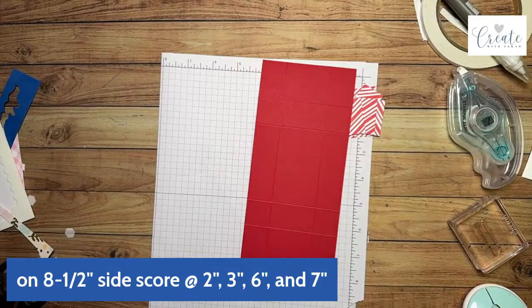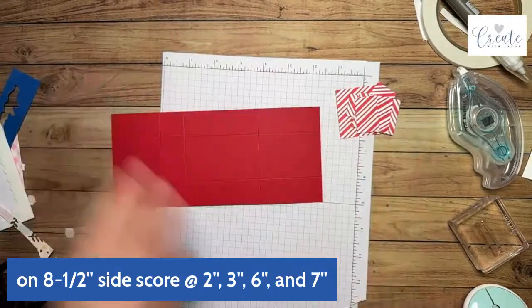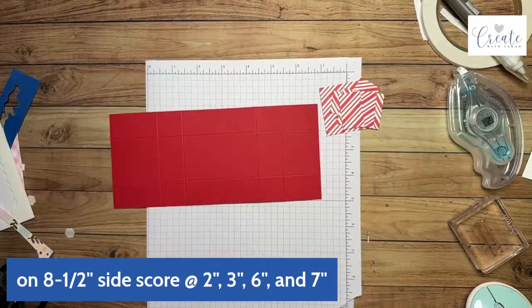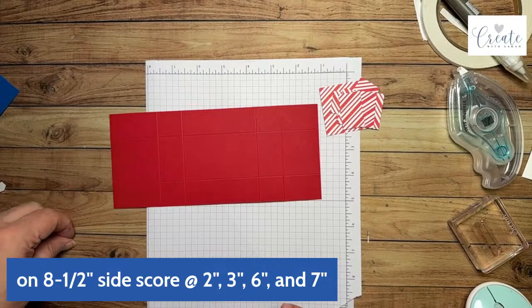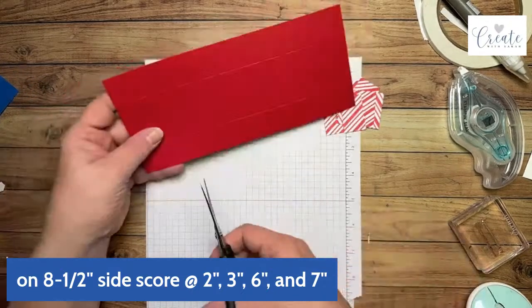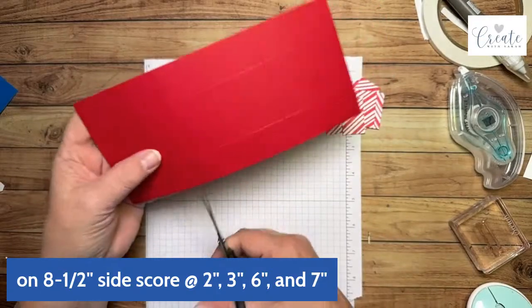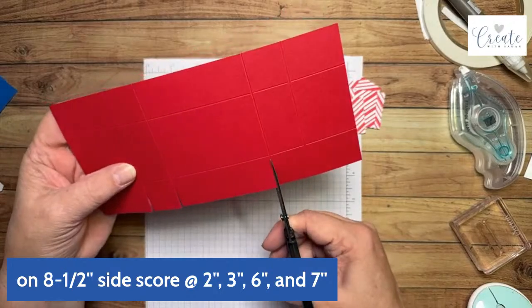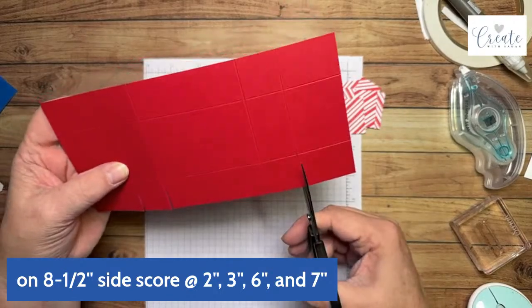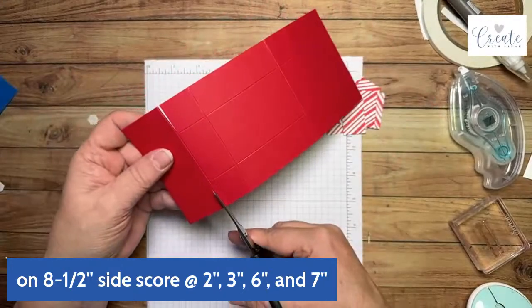Now you could make a lot of these at once. I could see that these really do not take all that long to make. Decorating them, on the other hand, could take a little depending on what you all want to put on them. But all you're going to do is you're going to take your scissors, your snips, and you're going to cut up to that 1 inch score line on both sides. Okay, so we're just making a slit up.